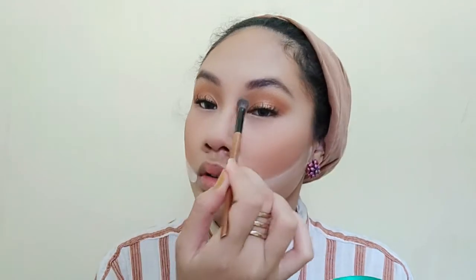Let me use this brush. I'm gonna use this eyeliner from Maybelline, New York. What is this color? Mighty Magenta, 作为我们下眼睑的颜色。和空调，再滴水。Okay, whatever.